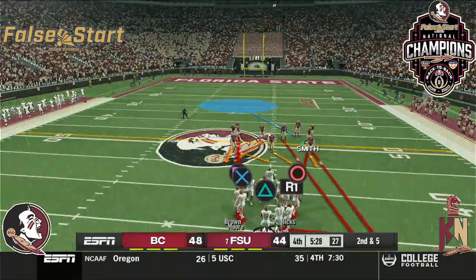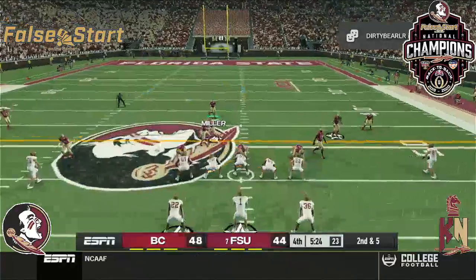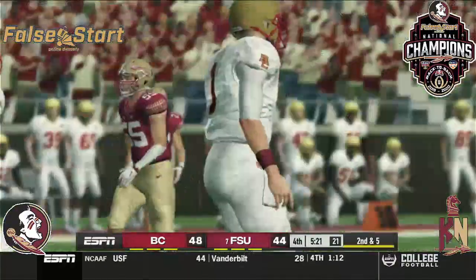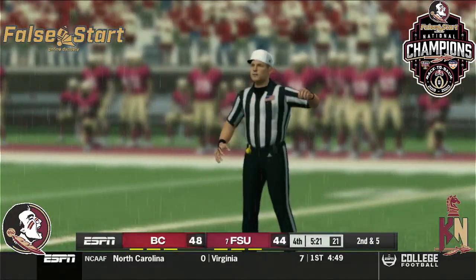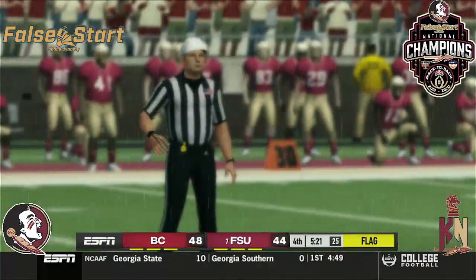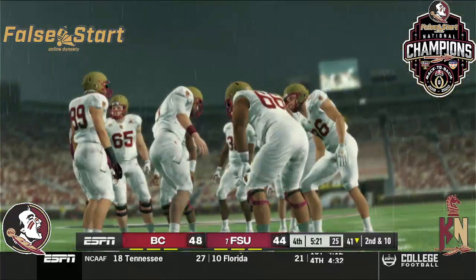Hey, check. Mike, 50, Mike, 50. Check 3. There's a little bit of happy feet down there on the field. Let's get the call. False start. Offense. That penalty drives them back, and they're shooting themselves in the foot here. Well, if they could just keep their concentration, they'll avoid situations like that.